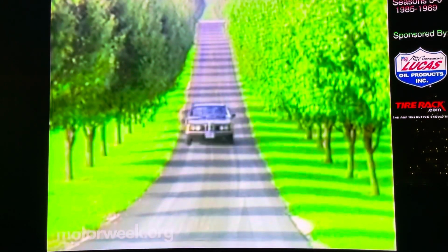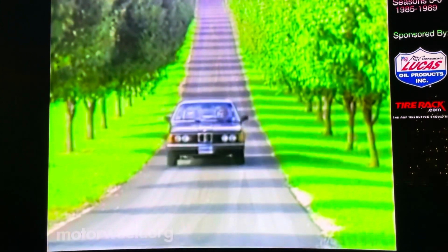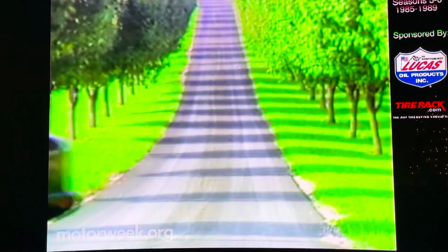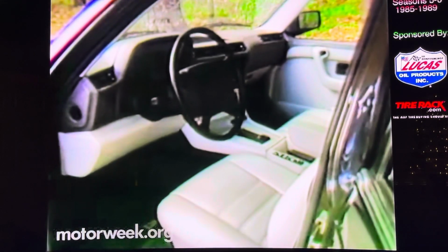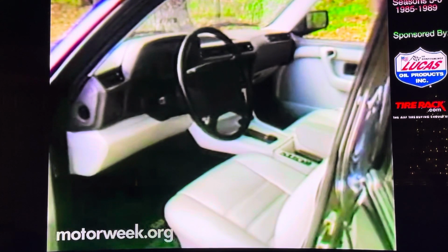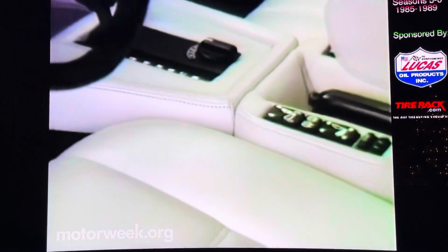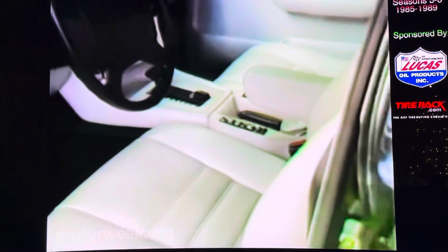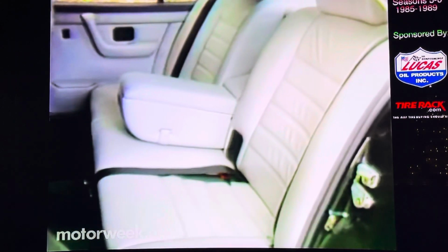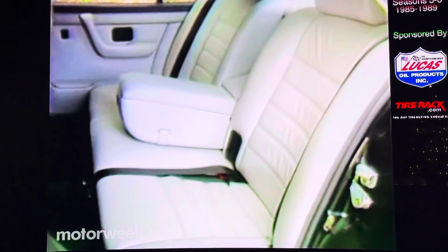But the L7 has an altogether different flavor from other 7 Series models and from other German luxury sedans. Just take a look inside. A bright silver gray is the only color available, and leather is the only upholstery. Not just for the seats, but for the door panels, the dash, and the console. It gives the L7 that warmth you won't find in any other German interior.